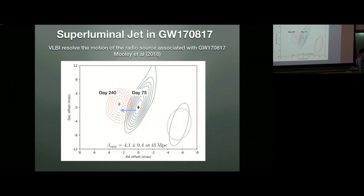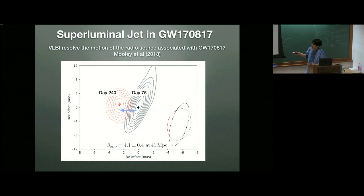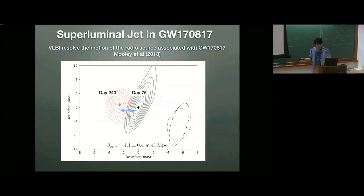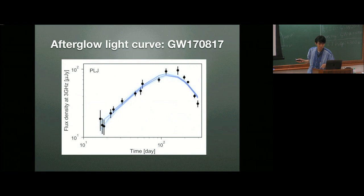Yes, but because the constraint on this direction is not so fantastic, it's not really, but this size constraint is also useful. Yes, it's the hope. But the point is, now it's fading. So at some point VLBI should be able to, but the flux is not so fantastic here.